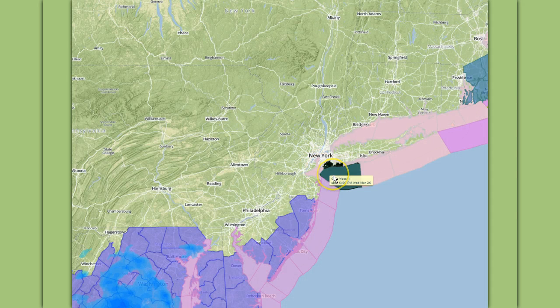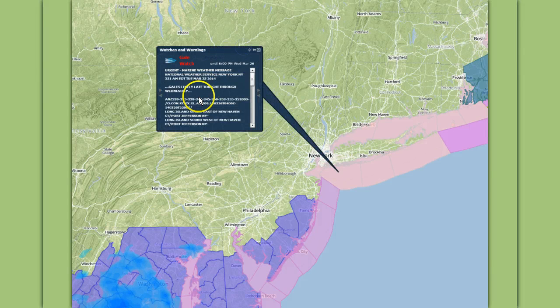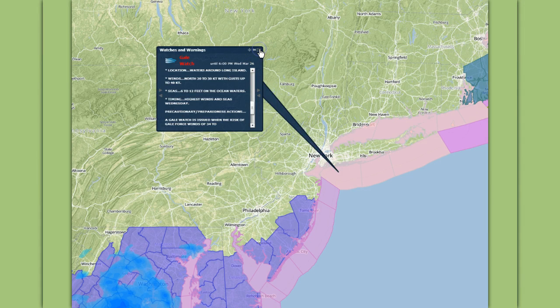Current watches, warnings, and advisories. We have gale watches in effect until 6 p.m. on Wednesday, with winds backing around from the east to the north, to the northwest, and choppy seas. Conditions under these gale watches will produce very strong winds, in excess of basically 20 to 25 knots. This is for Moriches Inlet and the South Shore bays of Jones Inlet through Shinnecock Bay, Moriches Inlet and Montauk Point, New York, out to 20 nautical miles. Winds 20 to 30 knots with gusts up to 40 knots, seas 6 to 12 feet on the ocean waters. The highest winds and seas will be during the day on Wednesday.